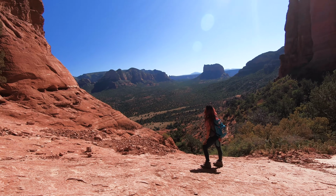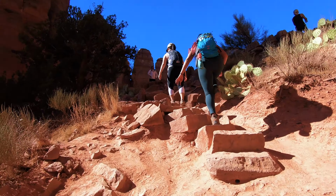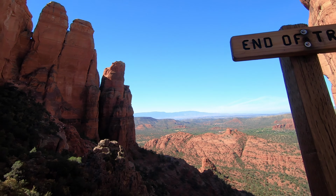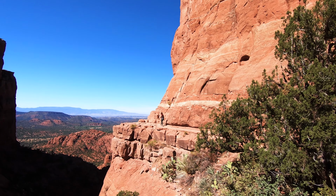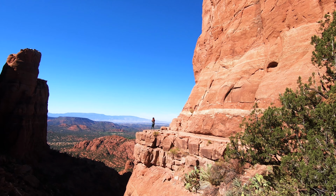After one more super scenic viewpoint, we made the push up towards the end of the trail. And when we got there, I knew we were there because we saw the sign that said, the end of the trail. Once you reach the top, if you make a right, you will come to the spot where everyone takes that iconic Cathedral Rock photo. I wish we could have visited at sunset, but I bet it would be super crowded then.